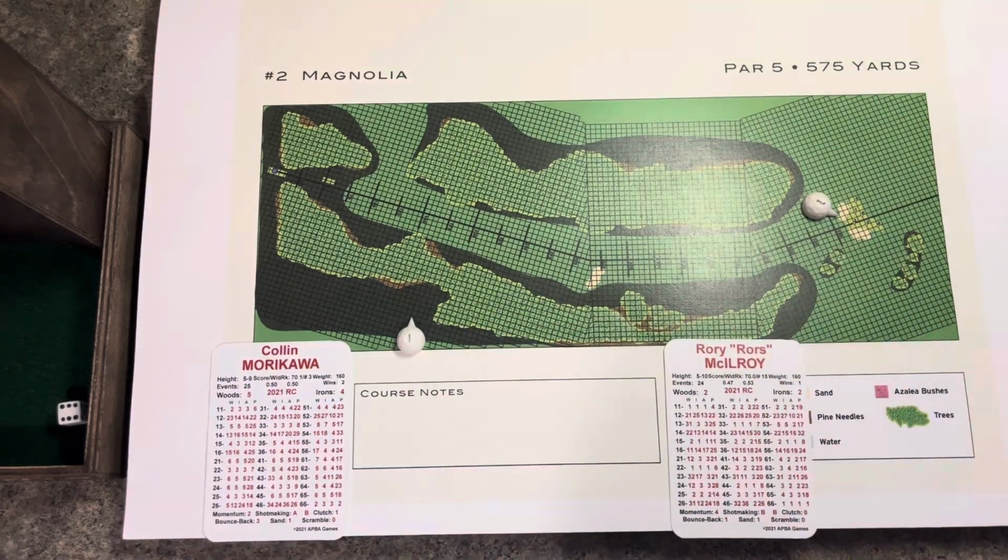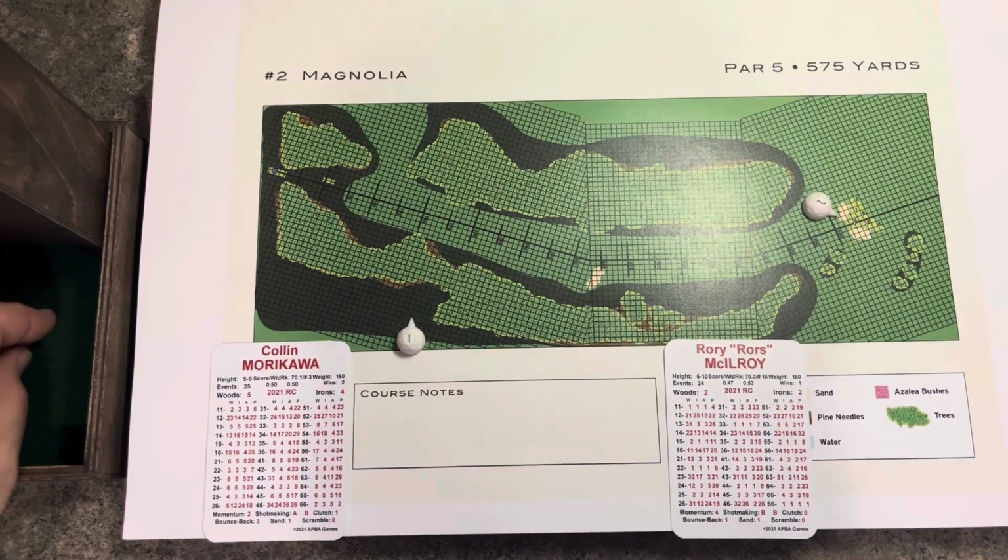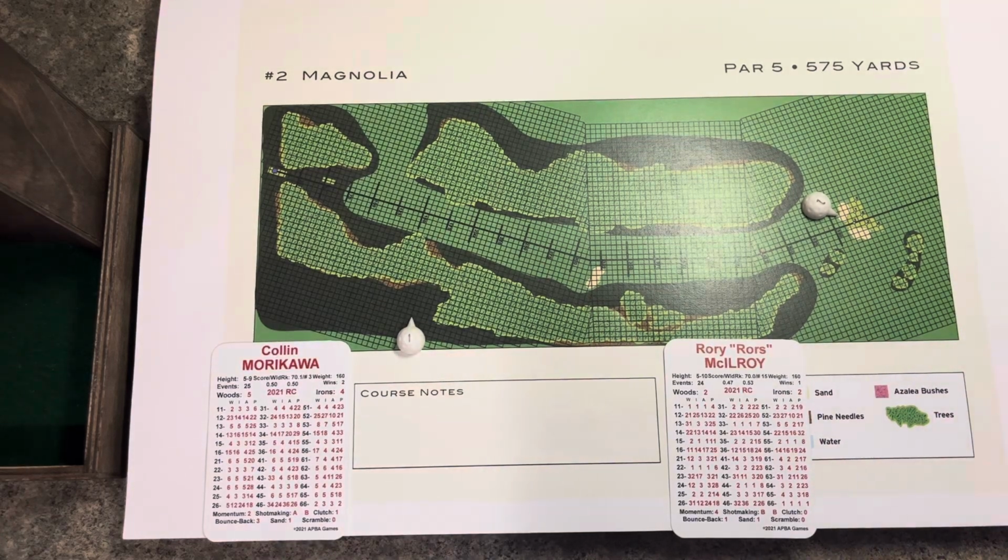Same thing for McIlroy, which we could call a 20-yard approach. First, we've got to find out where he's at. He has no scramble ability, and we've already used his sand on the first hole. So first out, what's the lie? A 43. And that's going to be a good lie, normal shot from the sand. So 20-yard approach for Rory. 63 is an 11. That's going to be 9 feet. So he's on the green with a 9-footer. Both of these guys are green in regulation.